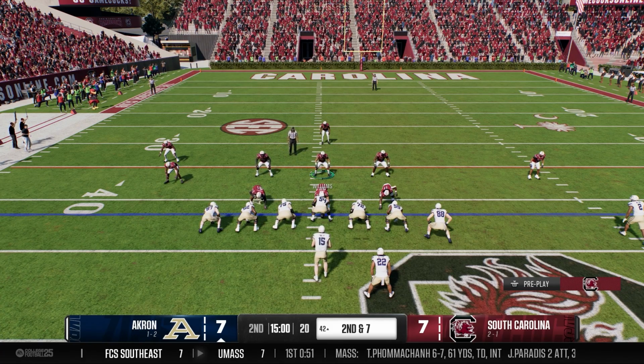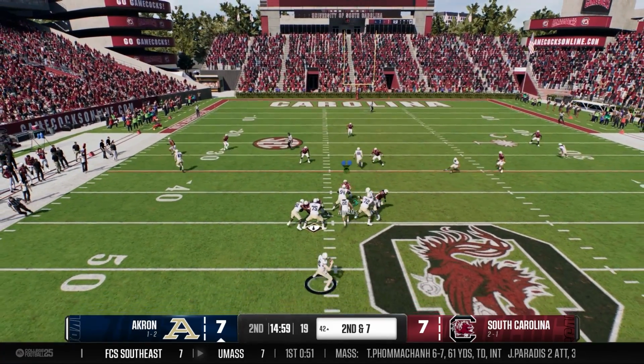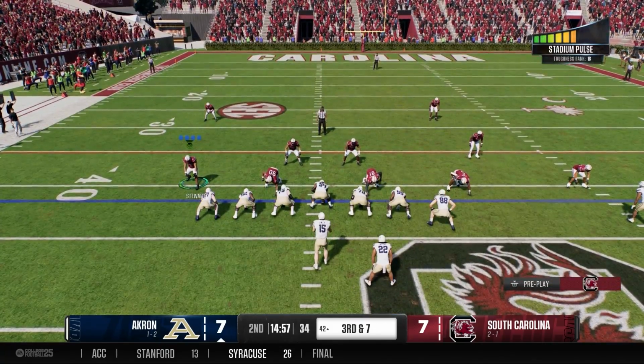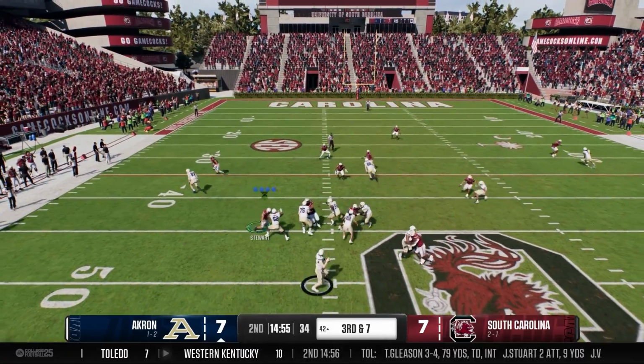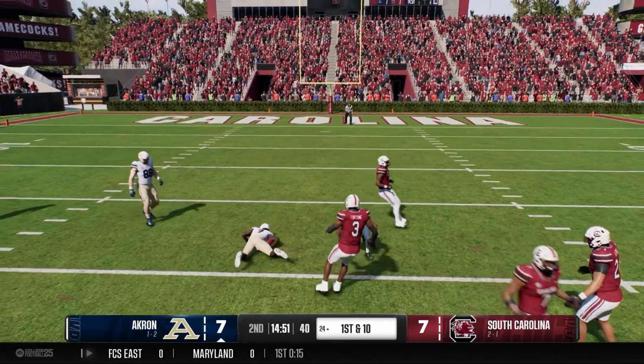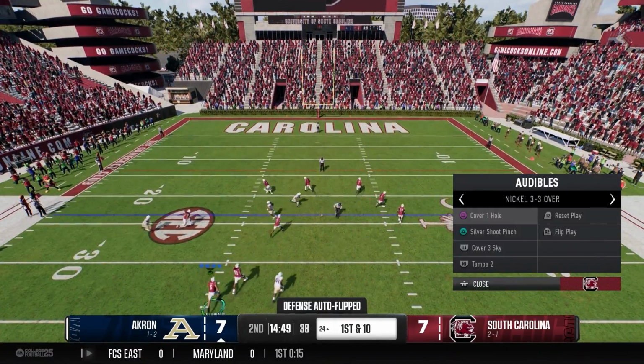They have 2nd and 7 from the 42 of USC. Back to throw is Finley. Looks left side, and that one's dropped. Nice defense there by South Carolina, forcing a big 3rd and 7. Right side, that's a nice throw. There's the impact man, Alex Adams, the senior, who gets out to the 24.